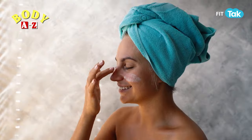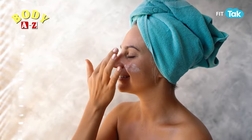Product number three, sunscreen. Applying sunscreen is one of the most important steps in your summer skincare routine. Although doctors suggest that wearing sunscreen is important all around the year, it is especially very, very important to do so during summers. The scorching hot sun can leave your skin feeling dehydrated. Sunscreen helps provide a shield across the skin against the sun.